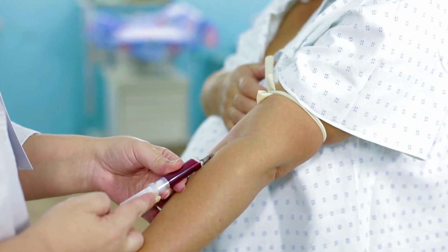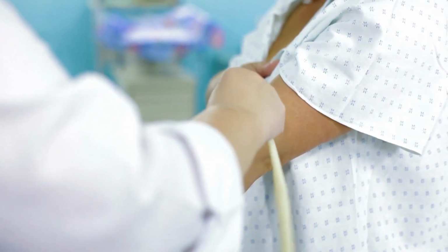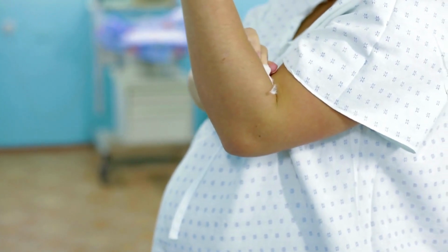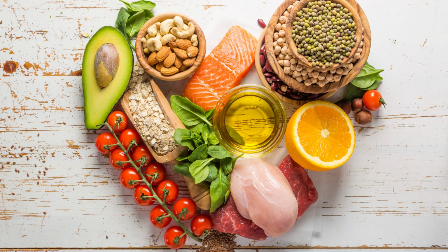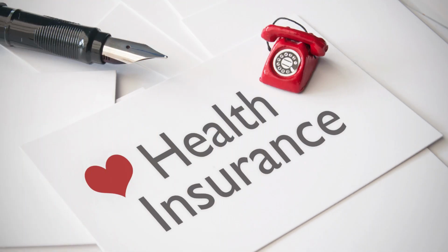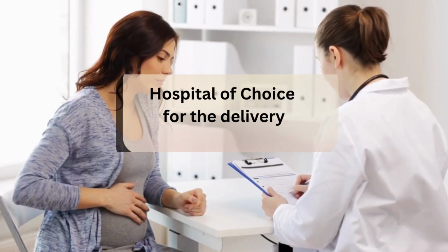The second important test in this trimester is the gestational diabetes glucose test. Statutory health insurance covers the routine gestational diabetes test, which lasts about an hour, and you can also have a comprehensive gestational diabetes test at your own expense, which costs around €30 to €60. If gestational diabetes is confirmed, you will be referred to a diabetes clinic to monitor the condition and provide medication or even take courses for suitable nutrition for diabetes. The insurance covers the total cost. In this trimester, you should register at your hospital of choice for the delivery.